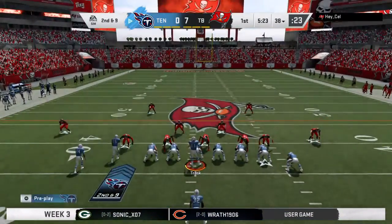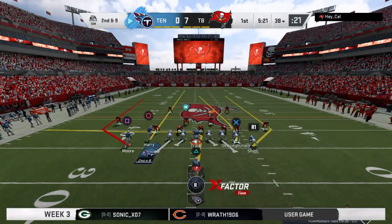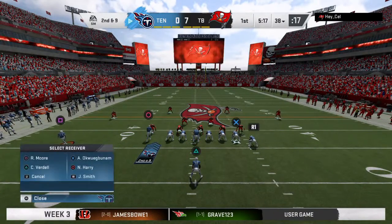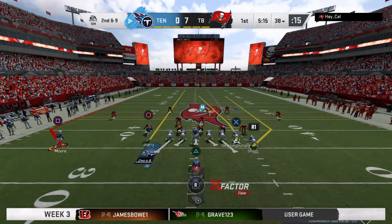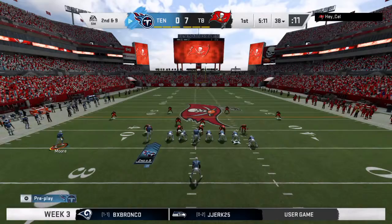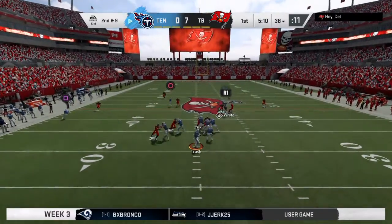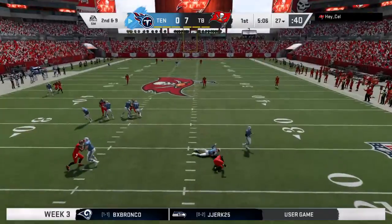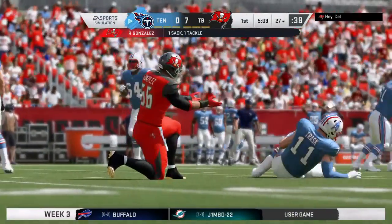Here's 2nd and 9. Check Mike 54. Mike 54. 2nd and 9 now. And he can't find a receiver, and he's brought down.